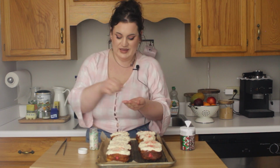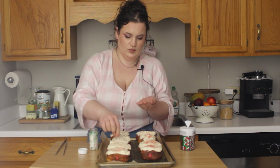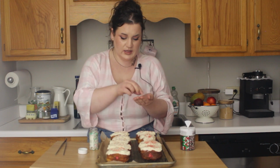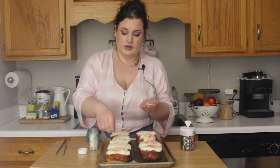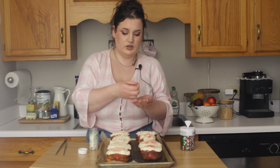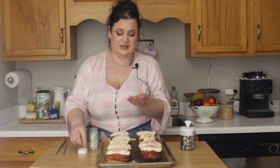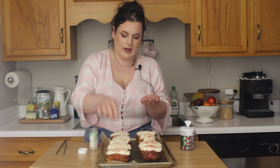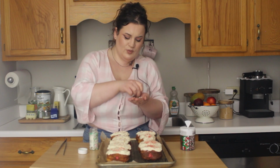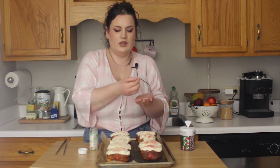I also like this flavor because you can top them with pretty much anything. If you want to do like a vanilla glaze, that would work. You can dye that pink. That'd be so cute. If you want to do like a dark chocolate glaze, like red velvet and chocolate, that would be delicious. You know, as with most things that I make here, there's room for your own spin, whatever you want to do.